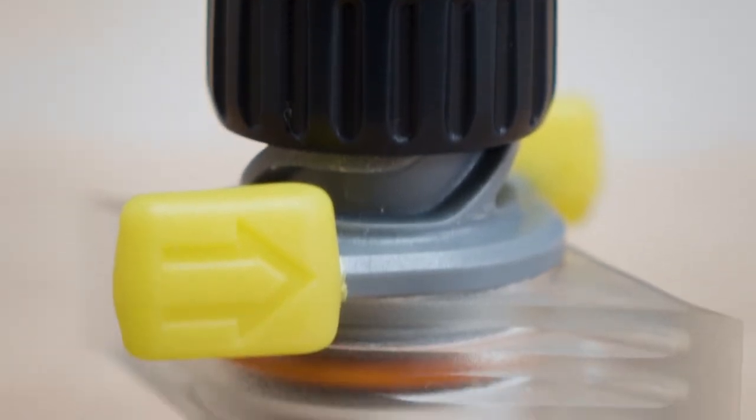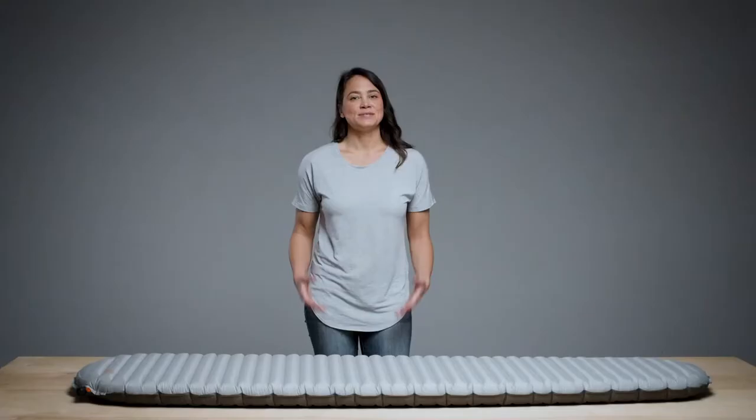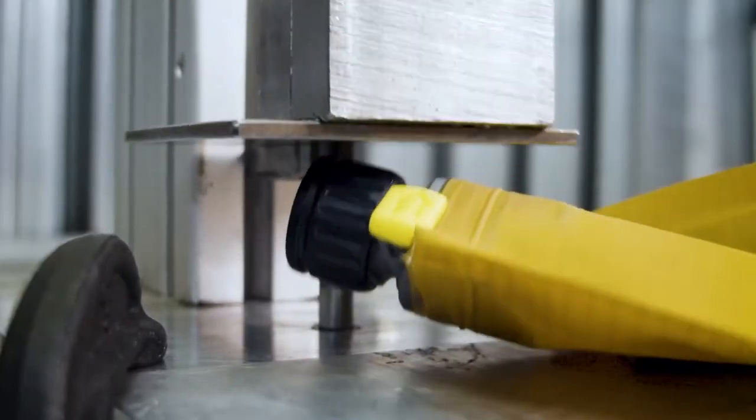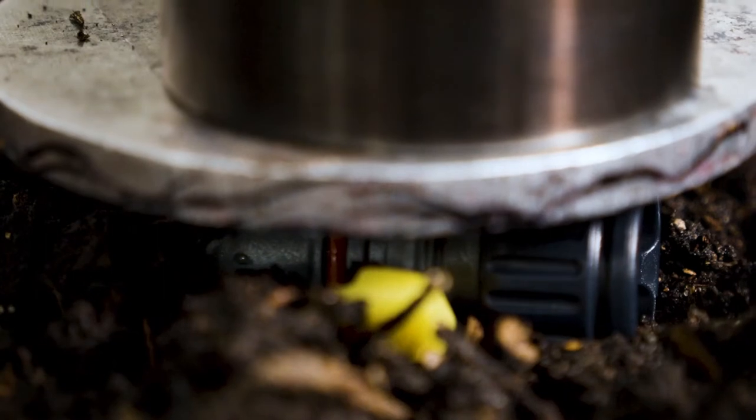Unlike valves built into the surface of the sleeping pad, the Wing Lock can be easily repaired if damaged. This keeps your pad in your pack and out of the landfill. As mountaineers and backpackers, we understand how backcountry conditions can push your gear to the limit. The valves were put through countless tests, ranging from extreme heat and cold to dealing with dirt and grit, to make sure they met our high performance standards.